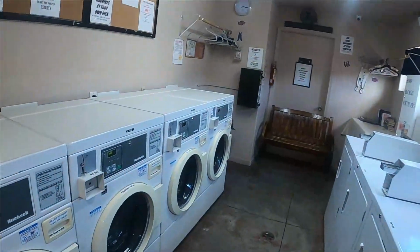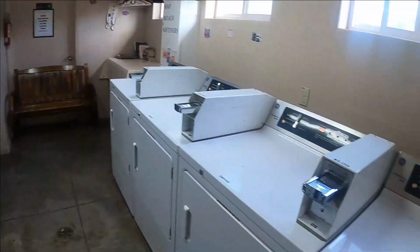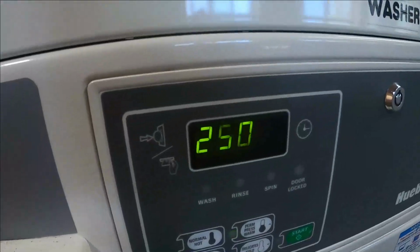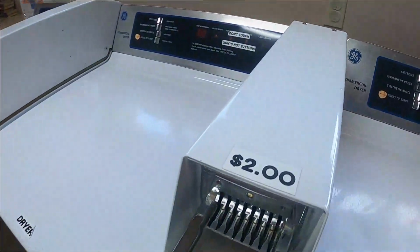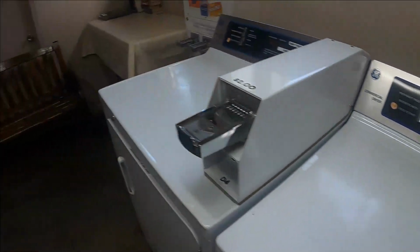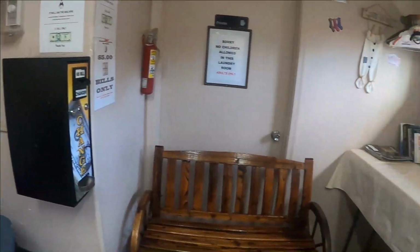And then on the other side over here, you have the laundry room. You've got 4 washers, 4 dryers, and the cost of the washers, as you can see there, is $2.50, and the cost of the dryers is $2. And they also have a change machine if you need change, which right now is a big deal.